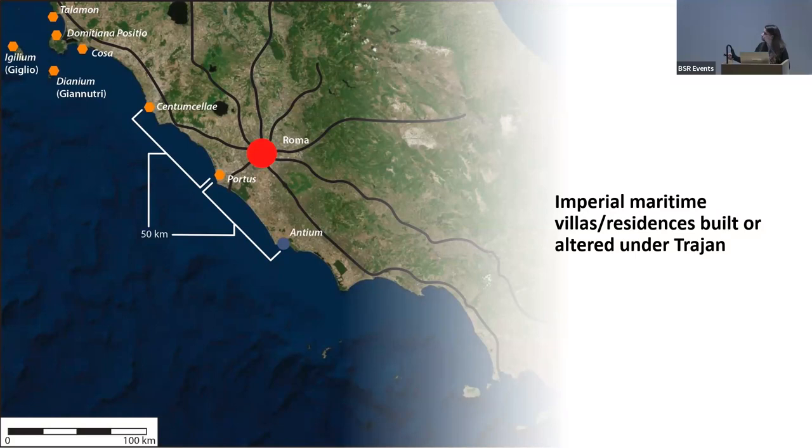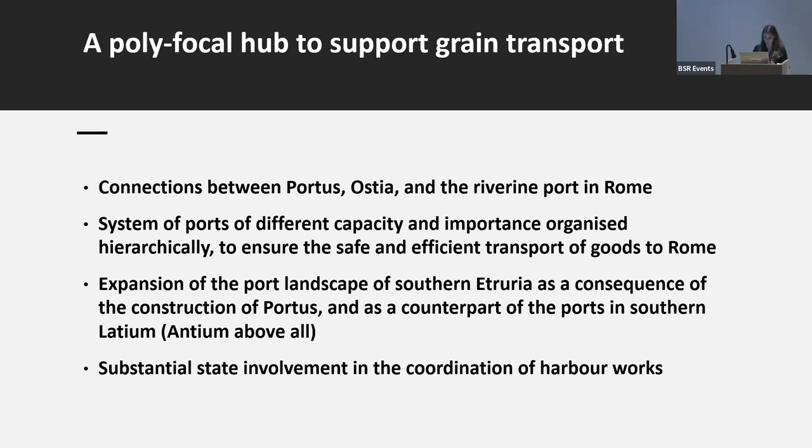So if we want to think about it as a hierarchical system, we can look at Portus and the port landscape of Rome as grade one, Centumcellae and Antium being grade two, and the other smaller ports being grade three of this hierarchy. The fact that all the ports that I've looked at are connected to imperial villas provides evidence for the remarkable state involvement in the coordination of these works that were ultimately connected to the necessity of supplying grain.